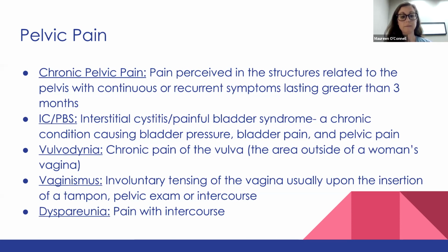Vaginismus is an involuntary contraction or tensing of the muscles around the vagina upon insertion. So that could be a tampon, during an exam, during intercourse. And as Elena touched on earlier, dyspareunia is pain during intercourse and particularly pain with penetration.